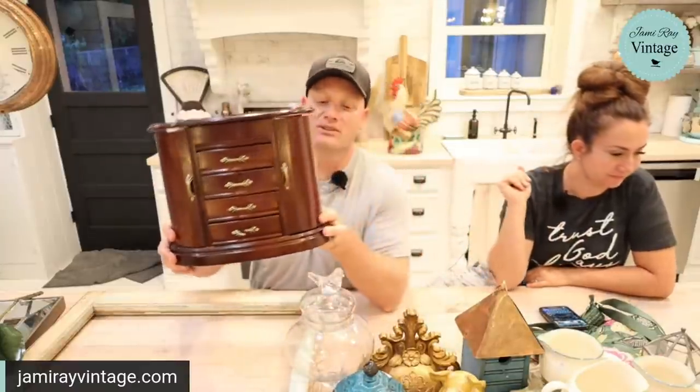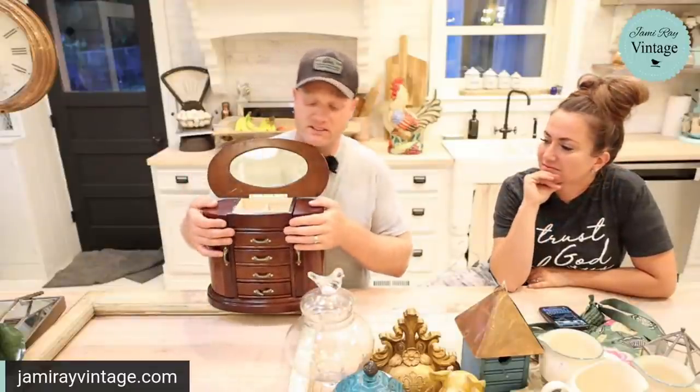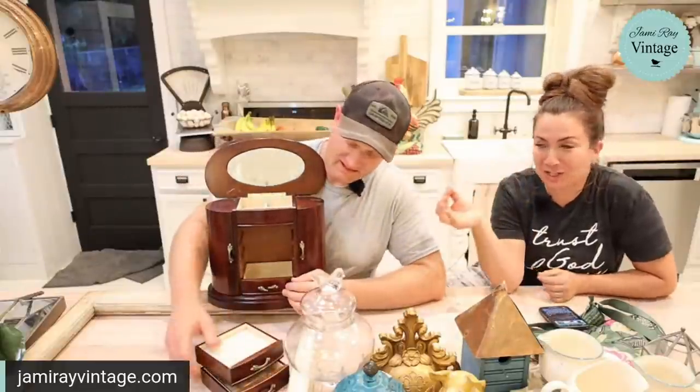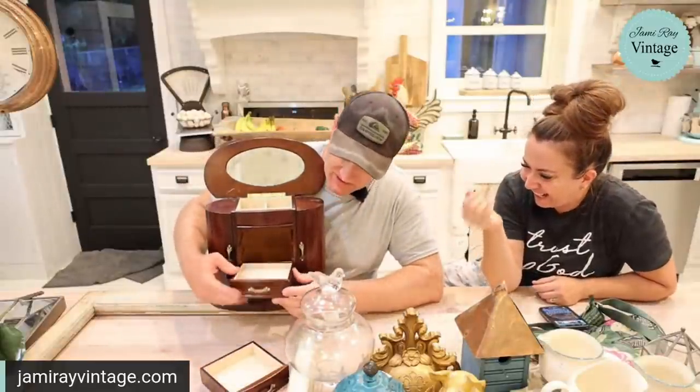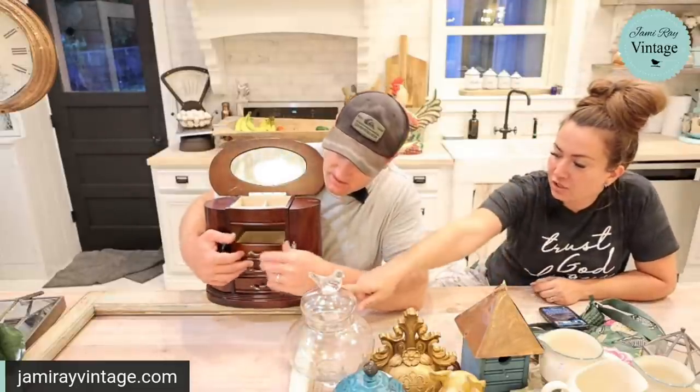Okay, so this is a little jewelry box. It's in great shape inside. The felt is in good condition. It's like a cream color. The drawers were in good condition. It has one little broken drawer pull. It has a knob, and you just exposed it.